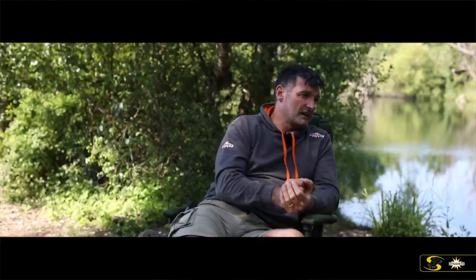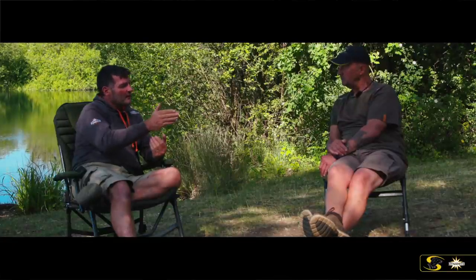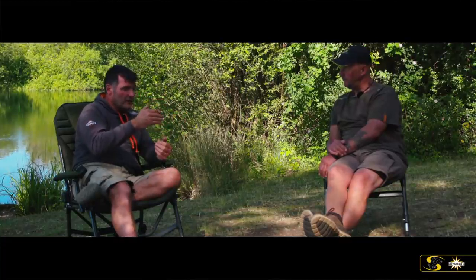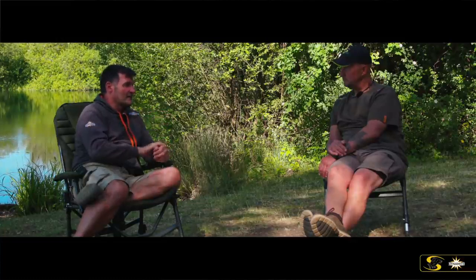And I personally think that at this time of year, just post-spawning, oily pellets are absolutely brilliant. Oh, I totally agree. As soon as we get to sort of August time, I back away from them because I don't want too much oil coming out and going on the surface of the lake because obviously oxygen levels, etc. Yeah, fair enough. But I think June, July time, if you want oily pellets, that is the time to use them.